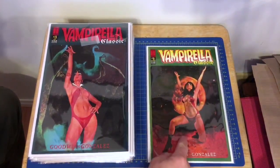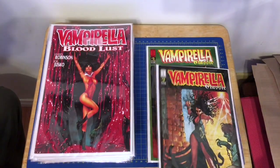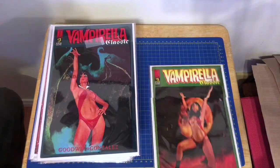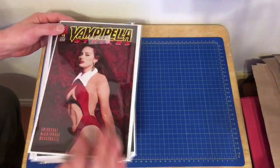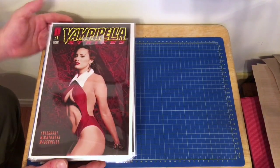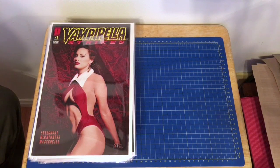These are pretty sweet, because obviously I would never be able to actually buy the original Vampirella #2, #3, #5. So now I have those. And then Vampirella Strikes #1. It's just random, like I picked up every Vampirella book that I found there because they were so cheap.